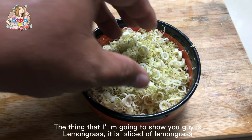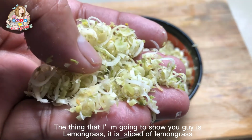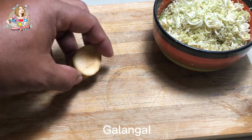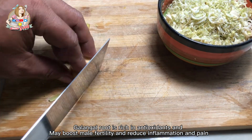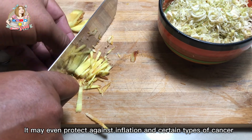The first thing that I'm going to show you guys is lemongrass. It is sliced lemongrass. Galangal. Galangal root is rich in antioxidants and may boost male fertility and reduce inflammation and pain. It may even protect against inflammation and certain types of cancer.